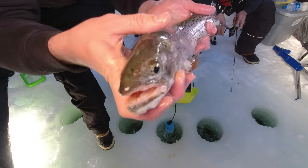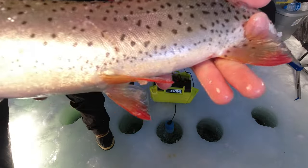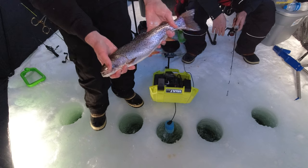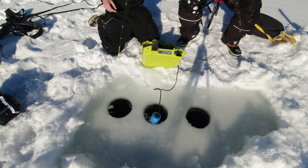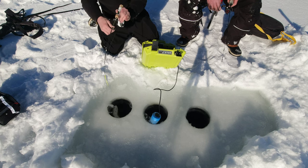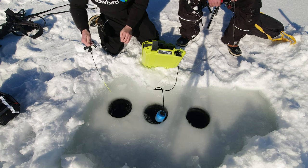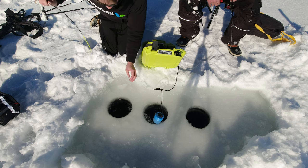He smacked it. Really cool looking guy. Pretty dots on him. Pretty fins. Here we go, let's let him go. He's back. Go. Good job. You got him. He doesn't feel. Oh, I don't want to lose you. Oh, it's a nice cutthroat, Dad.